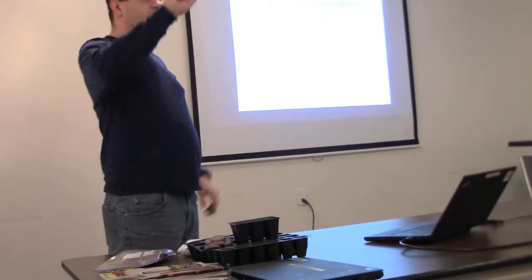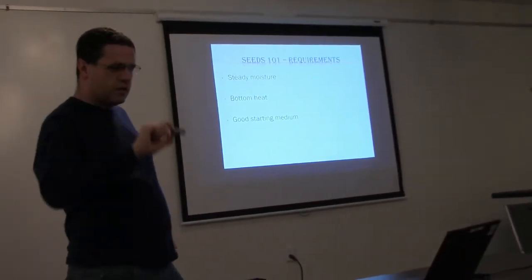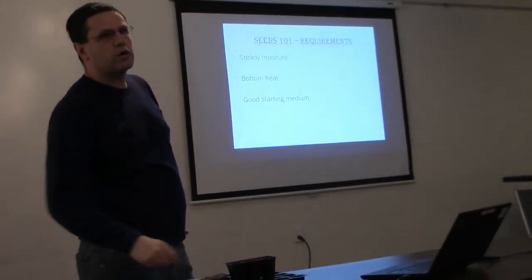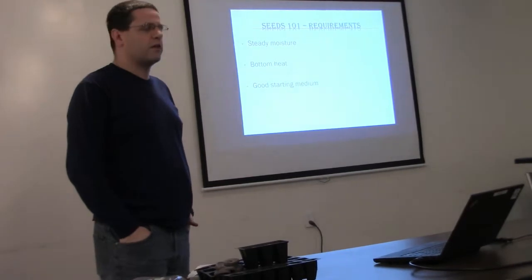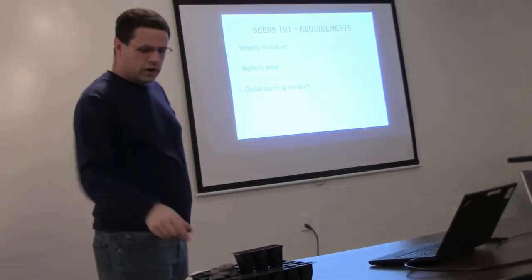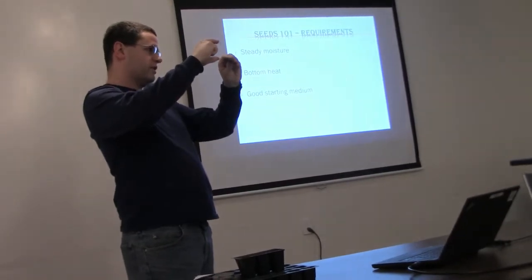Has anybody seen these before? These little Jiffy pots, these expandable pots. Put them in warm water and wait about 15, 20 minutes, and they pop right up. They will actually expand to about 4 or 5 times the regular size. Then you just put the seed in here and keep it moist, and there you go.